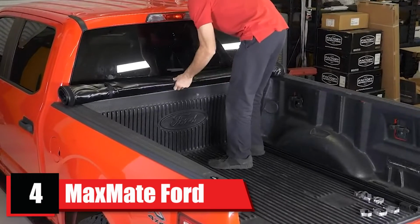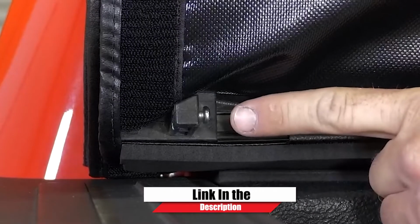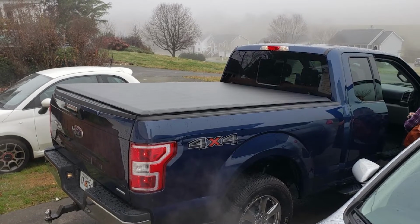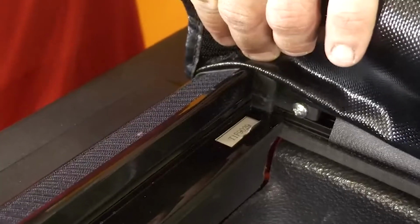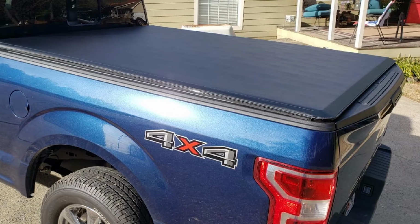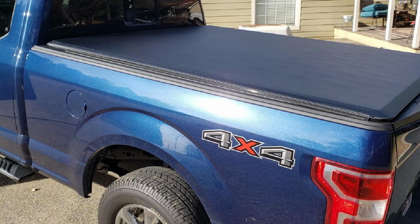Next at number 4 we have MaxMate Ford F150 Roll Up Truck Bed Cover. MaxMate soft roll bed covers are among the most versatile on our list. Luckily, this unit comes in different sizes, offering plenty of options for truck owners. So, whatever is your truck model, MaxMate has got you covered. This best F150 bed cover is made from 24-ounce weight vinyl with a dual coating to make it more durable. So, you won't bother about getting a replacement anytime soon.